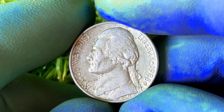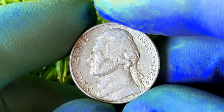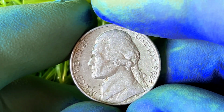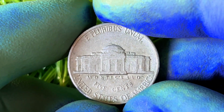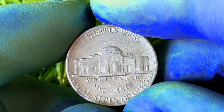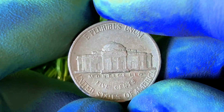Take a deep breath and picture it. The excitement of holding something ordinary that turns out to be extraordinary. The feeling of discovery, of connection to American history, of realizing that patience and curiosity can lead to something life-changing. That's the magic of coin collecting. It's not just metal, it's mystery, it's legacy, it's art struck in time. And the 1998 P Jefferson nickel is one of the greatest examples of that magic.